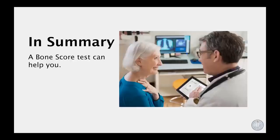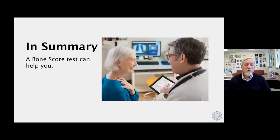In summary, a bone score test can help you. Now, if you can see on the screen, you might see her bone score there. It says 88. Boy, I'd sure be happy if I had a bone score of 88, and I'm working to get there. But if you found your bone score was 88 or something like that, you could be happy. You know you're relatively safe, and that's wonderful. You could stop right there, happy that you're safe.